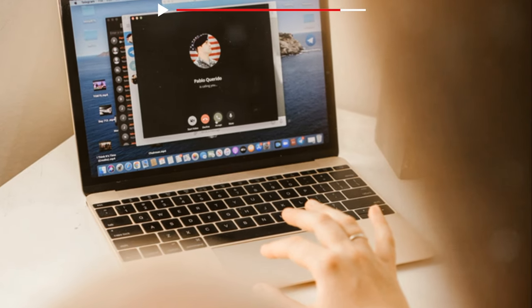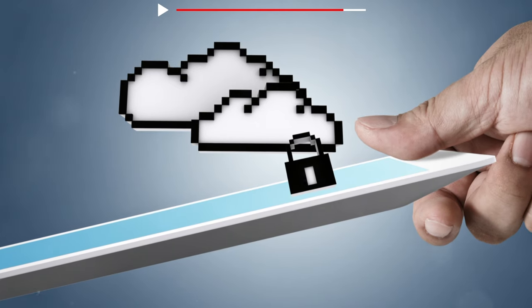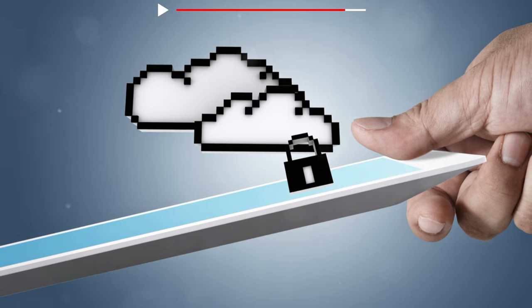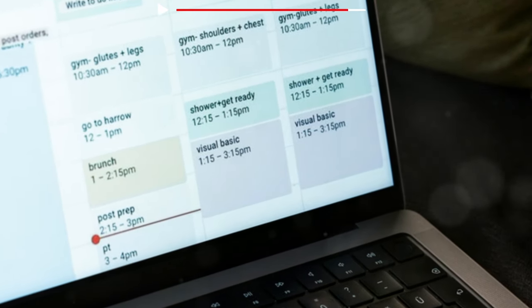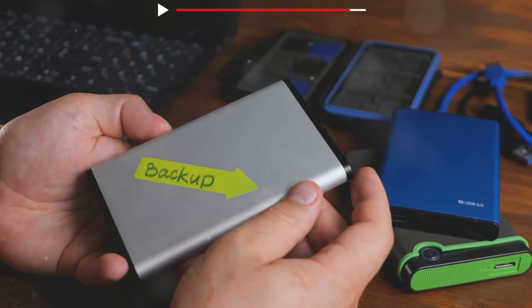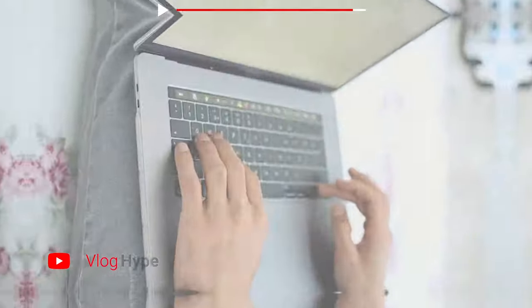If you prefer the convenience and accessibility of cloud storage, services like Google Drive, Dropbox, or Microsoft OneDrive offer seamless backup and syncing across multiple devices. No matter which method you choose, the key is to back up your data regularly. Trust me, having a recent backup will save you a lot of headaches if disaster strikes.